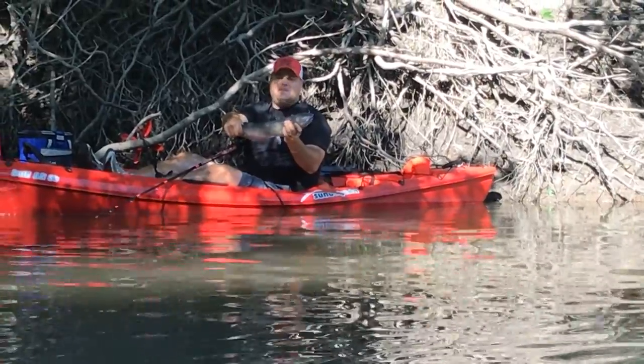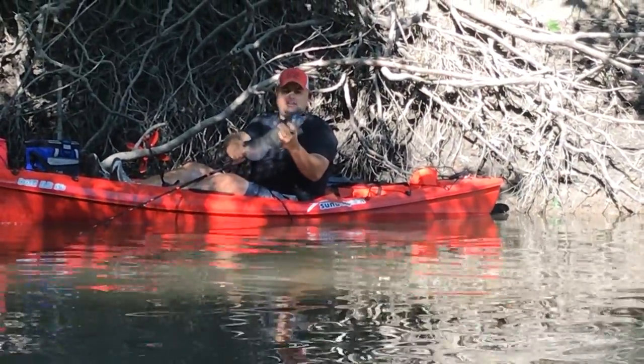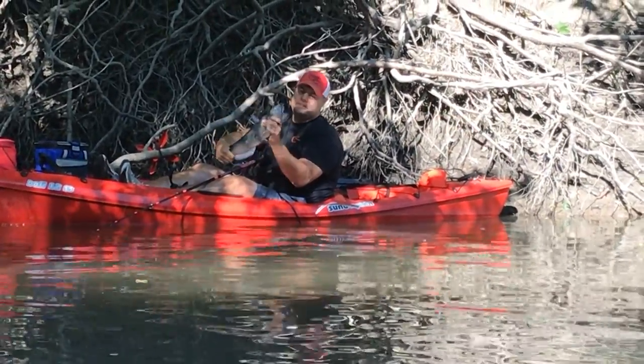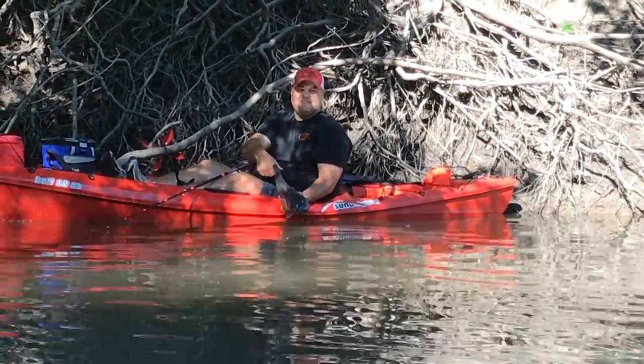There he is, first catfish out of the kayak. It's a pretty good looking little male. I don't know if you can see it from there, but big V head on him. Just gonna let him go and keep fishing. We'll see what happens today.